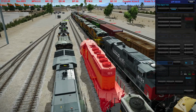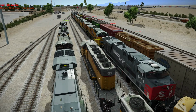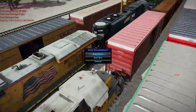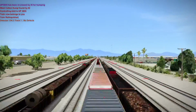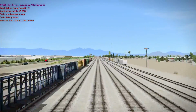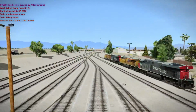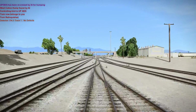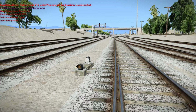All right, so this guy, train, relinquish. Train, we'll go ahead and AI recruit this one. So that guy's set, and we just need to line them up now. We gotta get the engines off these other ones that came in. Okay, so that is set. That is set. That is not. Bad switch.